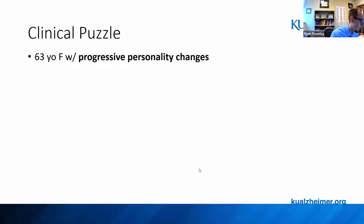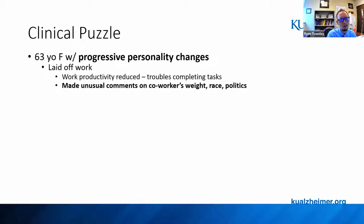So as far as a case, I wanted to introduce a case like this because we don't have a specific talk on it. If you ever see a patient coming in with progressive personality changes, that's what this case represents. They were laid off work, so they were working during this. Part of that was troubles completing tasks, similar to those earlier dysexecutive or young onset Alzheimer's cases.